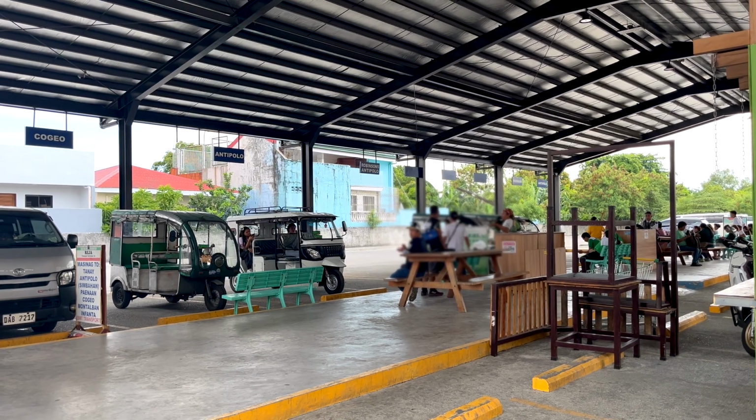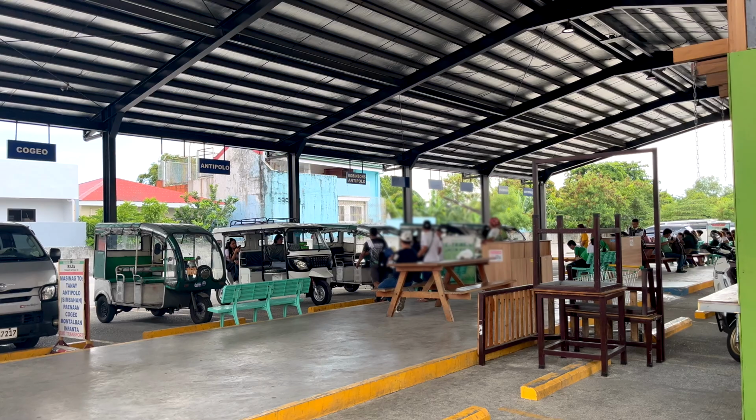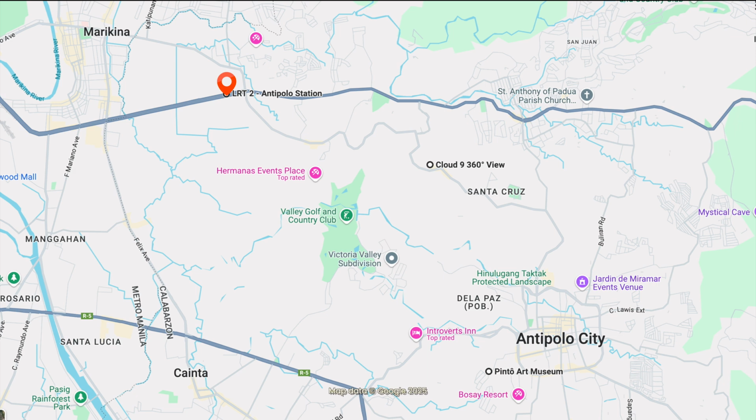The Eastgate Business Center and Terminal also offers passengers a way to get to Padilla Painaan and different areas in the city proper of Antipolo through buses, e-jeeps, and tricycles. While these locations aren't walkable from the station, Cloud9 Antipolo, a booming tourist attraction with a view deck, hanging bridge, and restaurant, is just a 10-minute drive away, while Pinto Art Museum, a contemporary art museum complex, is a 20-minute drive away.